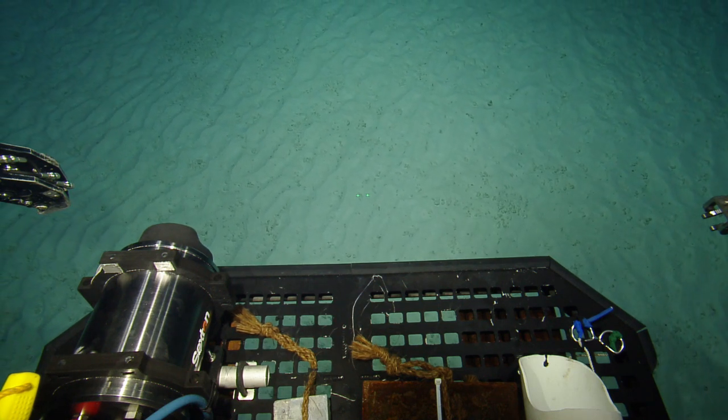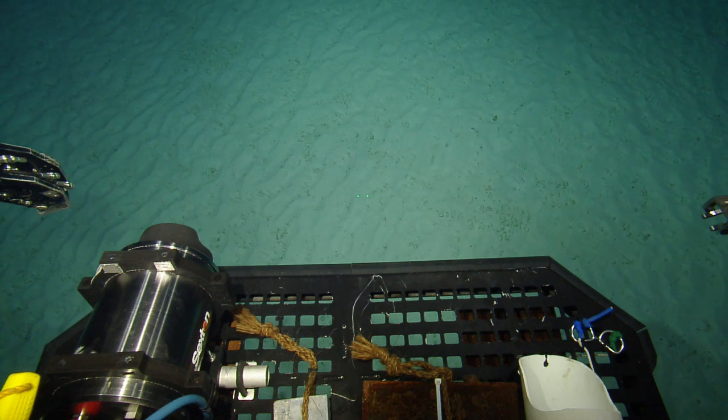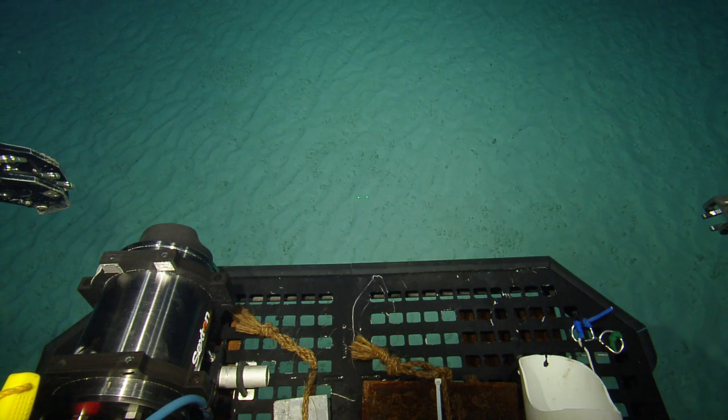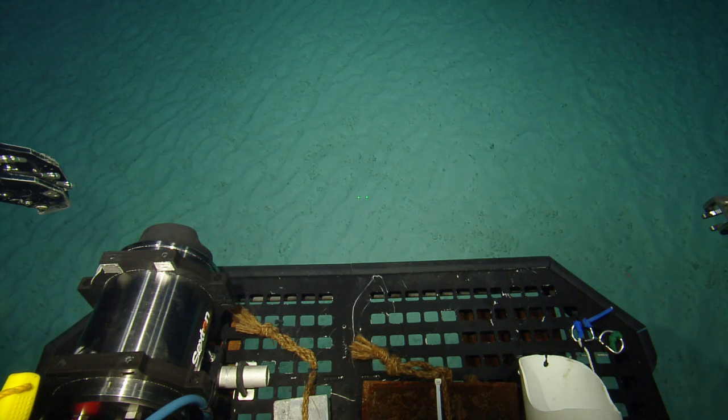Can we try to move the ship 5 meters, like put it here? South, I guess, yeah, 5 meters south, see what that does.